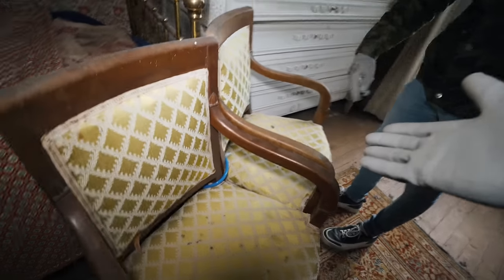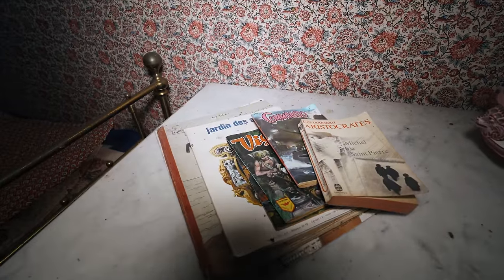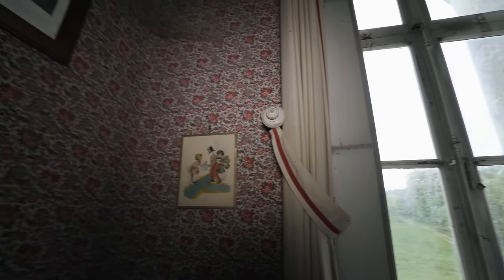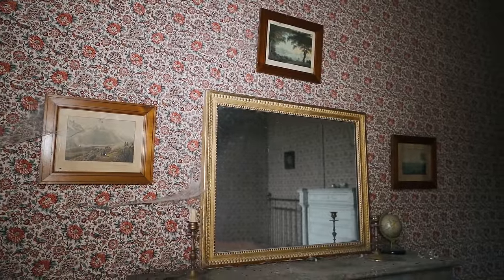Well, look, here we are again. Yeah, those chairs are just tightened onto each other with a lock. Very strange, huh? Why, oh why? Yeah, some old magazines. And there's not much left over here, only some frames on the walls. That's what I always like about the chateaus. The walls are never naked, they're always decorated. Plenty of frames and stuff.